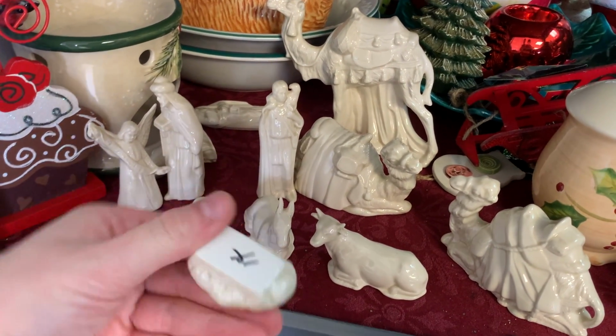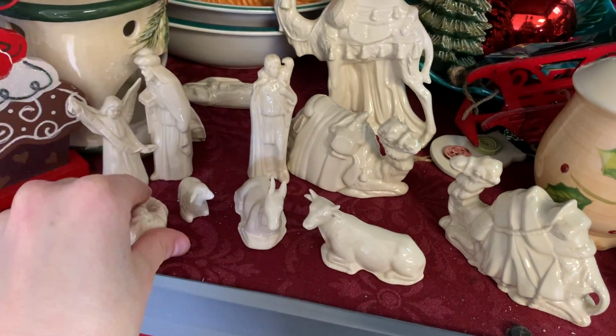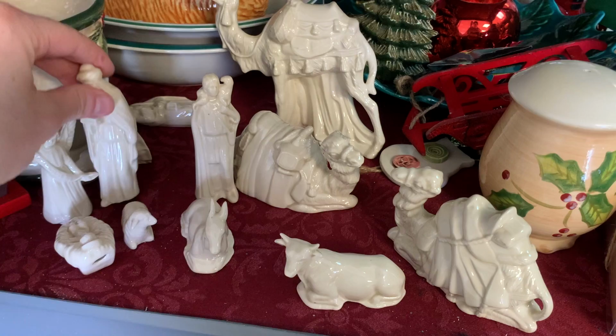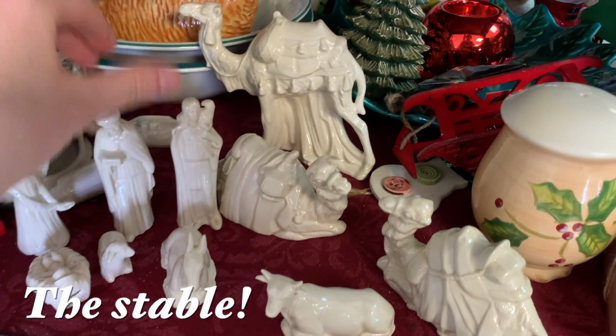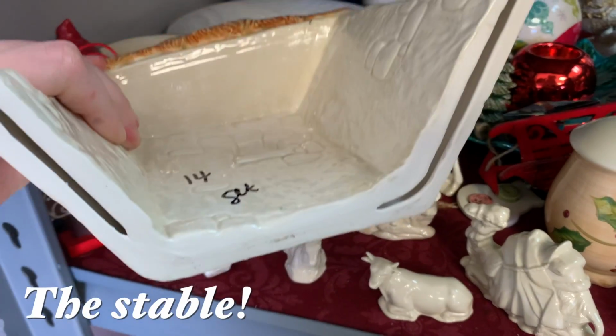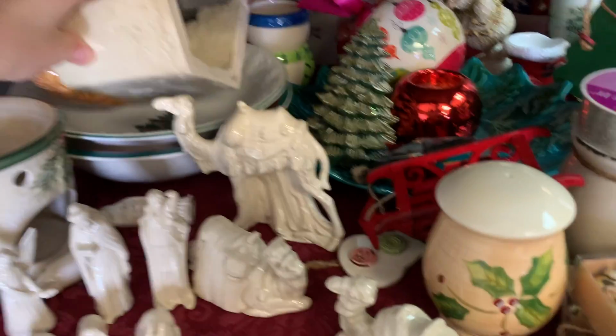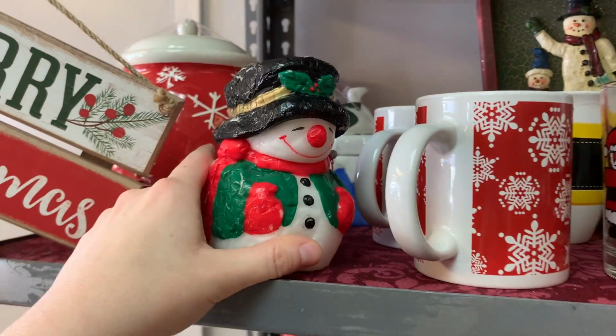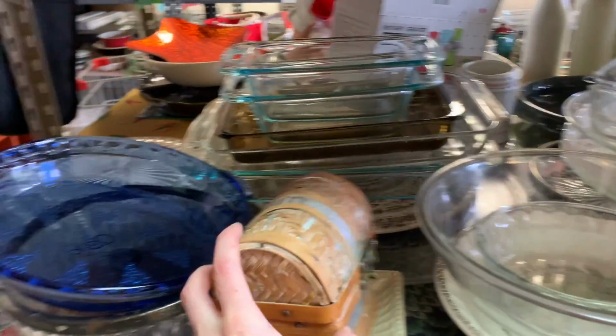I really liked this nativity scene. I liked that it was all white. You'll see here in a second. They also have a little hut, I don't know if that's what it's called, that they all go under, and they wanted $14 for the entire set, which I thought was a pretty good price because they do seem vintage, and I just like that they were solid white, but I think it was missing one of the wise men.